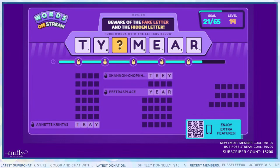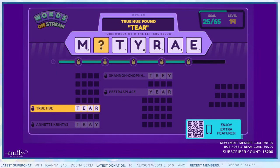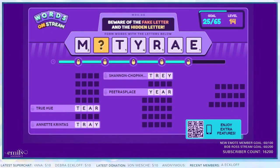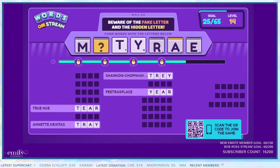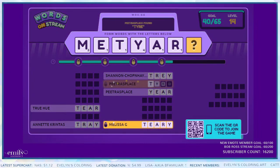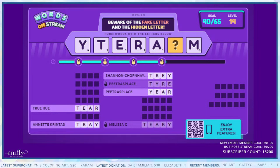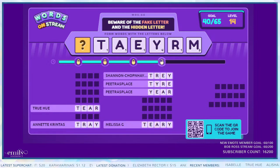Let's see. Oh, ream, as in Ev got a scratchy ream of paper. Oh, I wonder if the M is the fake letter. Let's see. Eerie. What about weary? Tire. Oh, yeah, that's the other spelling. Oh, nice, Petra. Welcome. Let's see. I think the M is the... What is the hidden letter? Have we figured out the hidden letter?